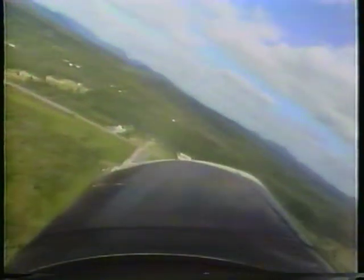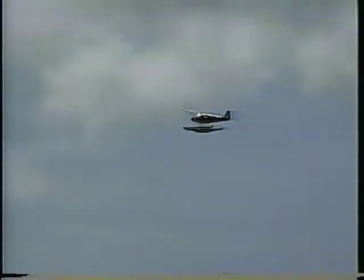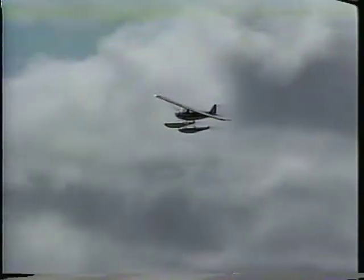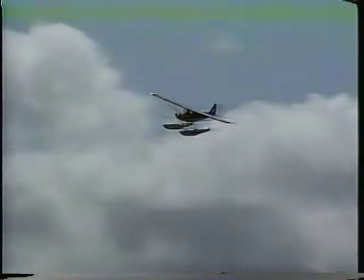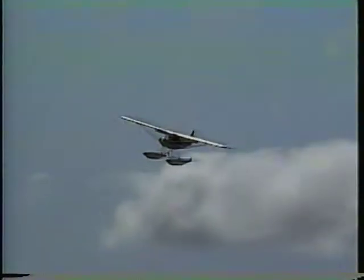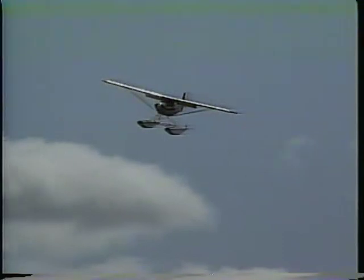And now we've got full flaps. And we'll make a power off approach. A successful landing in a float plane, of course, is made into the wind. Fortunately, you have a choice of landing directions when landing on a lake. It's always easy to land into the wind. And a landing is very much like landing in a tail dragger.